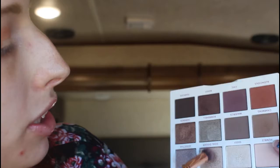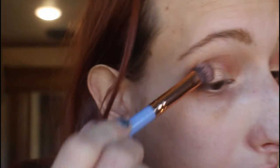Next I'm going to take the shade Seductive mixed with Gold Digger, and I'm going to put that on the center of my lid just using a Luxie 209 brush. So it could definitely be worse. I think it's just part of being at this stage, and we're nesting, we're getting everything ready to go. Right now it's just a bunch of baby prep and work, we're in a prepping phase, and it's good because I enjoy this stage. I have these urges to want to get things in order, and I'm able to do more of that now. So it's been a lot of prepping lately.